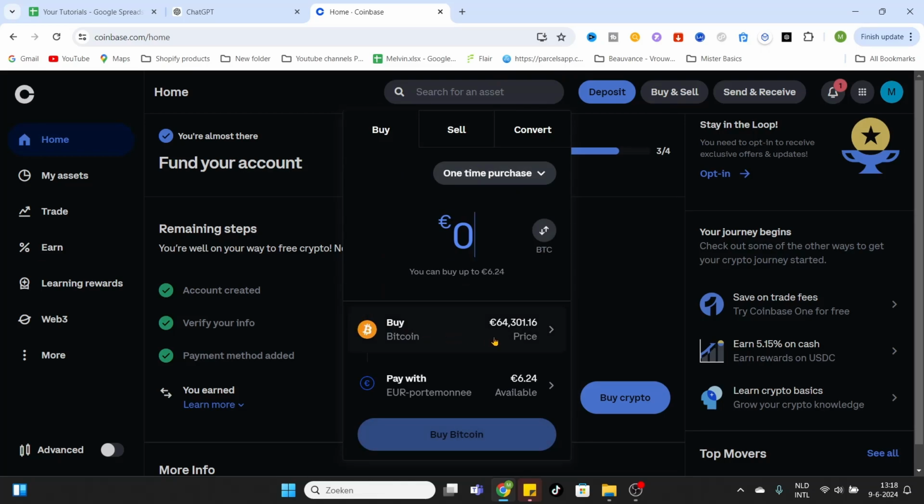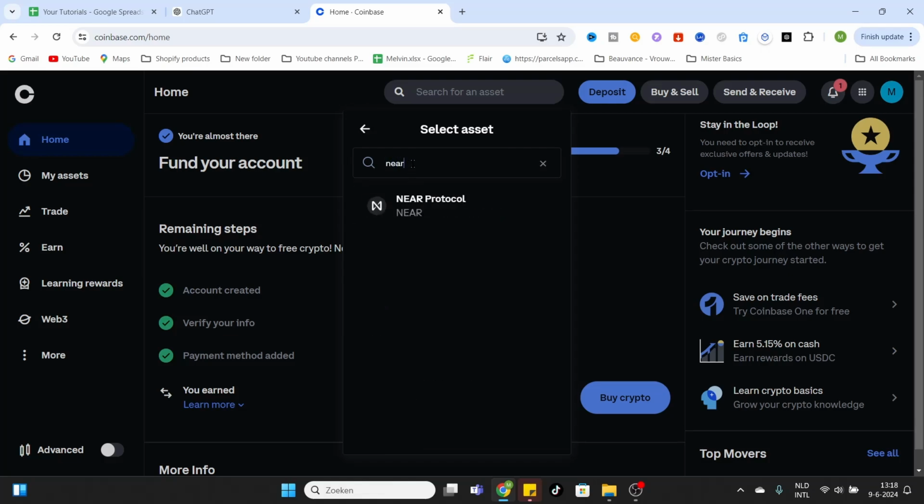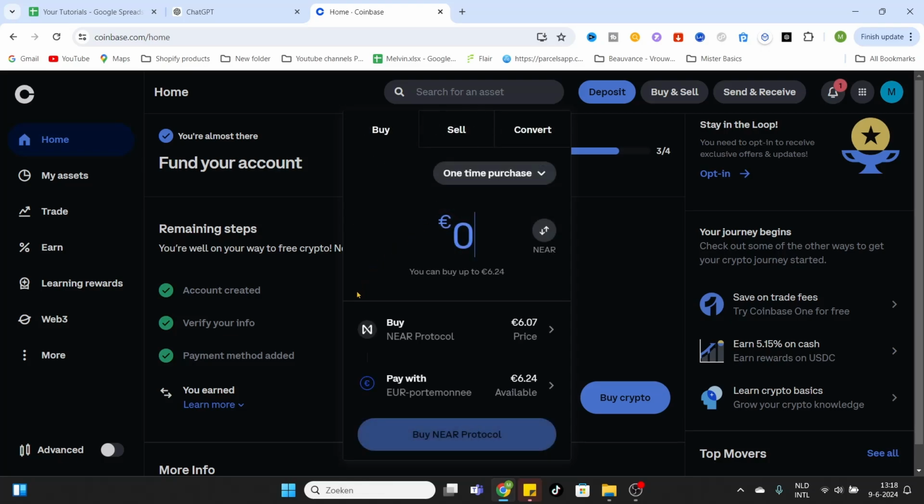Now, as you can see, here you can select the asset you would like to buy. Click on it, and we will type in Near. And there it will appear. Click on the asset, now it's selected, and you can fill in the amount you would like to purchase. Let's say €6, and we would like to make a one-time purchase.